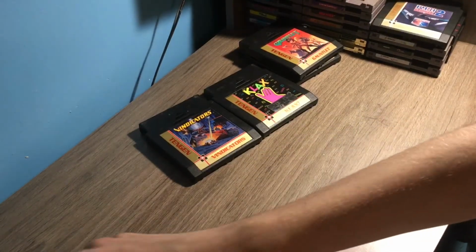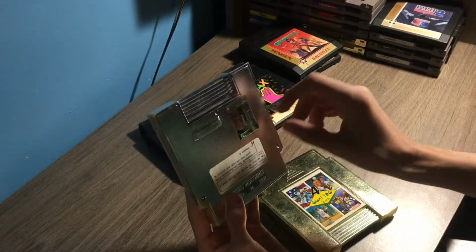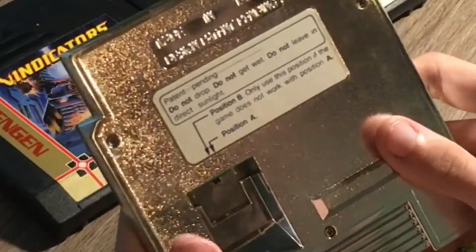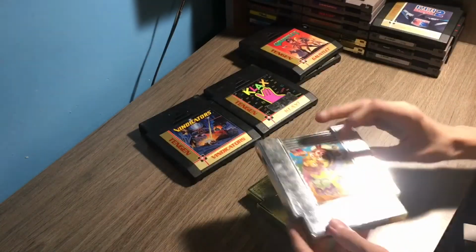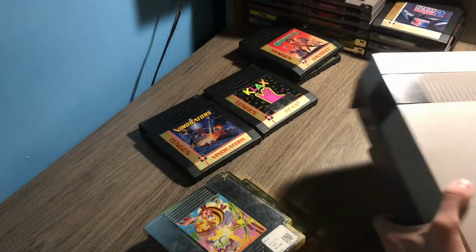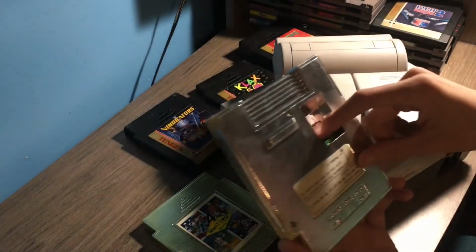And then you got these. These are definitely the dark depths of Nintendo. And they got this switch in the back of them. It says position B, only use if it doesn't work with position A, and then position A is unlabeled. Very helpful, but basically what it does is it bypasses the lockout chip on the original Nintendo, but if you're using the NES Model 2, it doesn't have a lockout chip, so you need to set it to the other position.